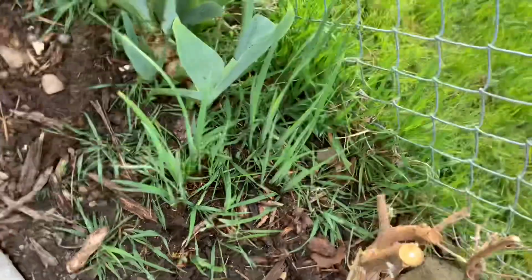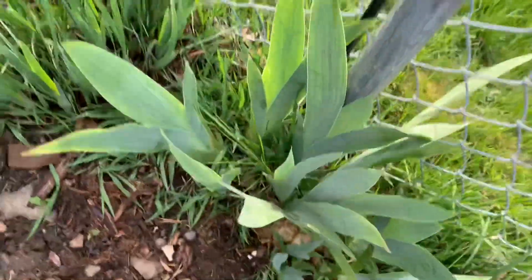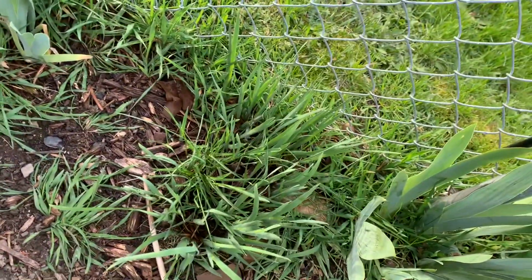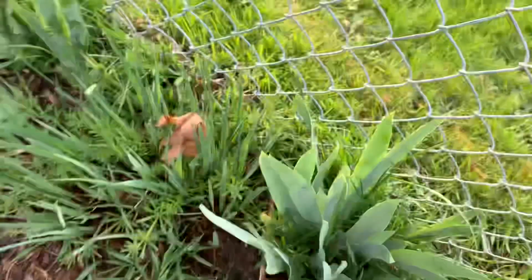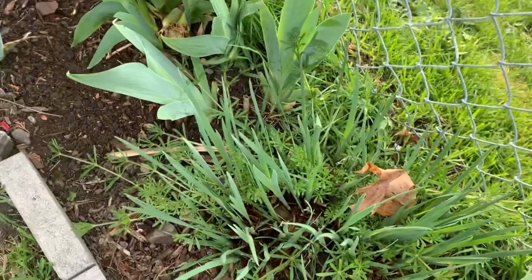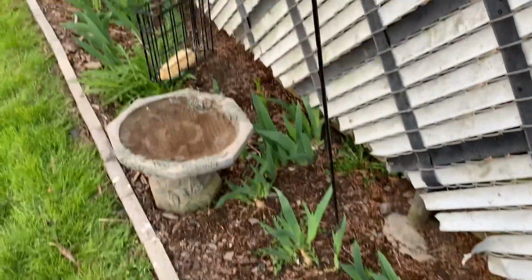Different irises. These little grass-like ones are yellow and purple. And then we have some dark purple there, like black ones. And again, I believe those ones are yellow. And yellow and purple iris all the way up through. And then as you come down here, the rest of them are all yellow irises going all the way down.